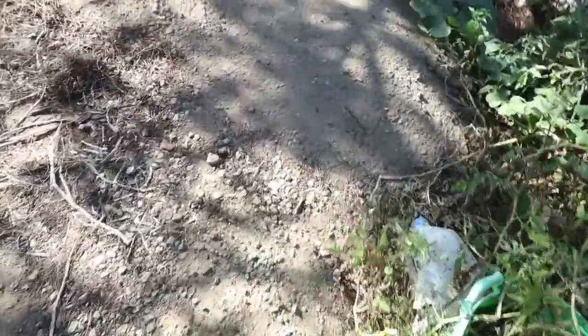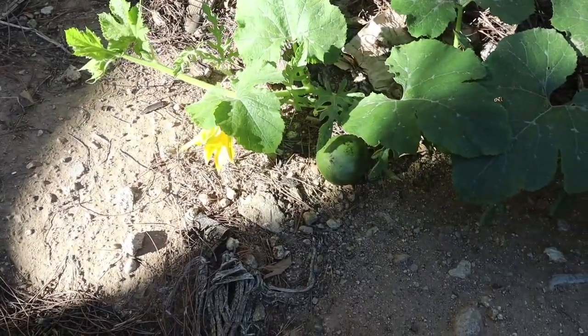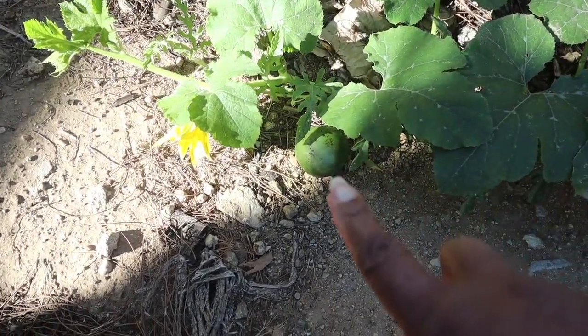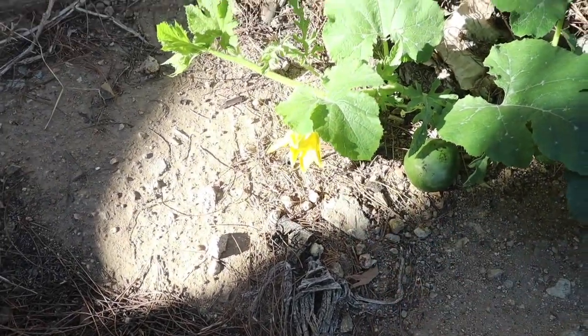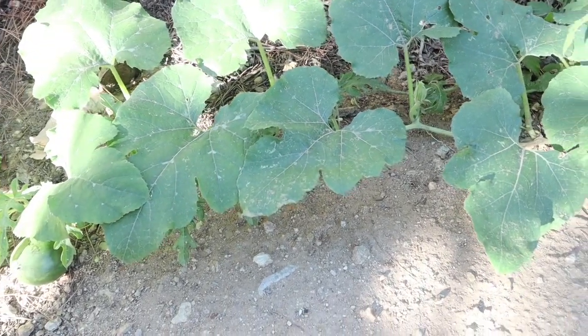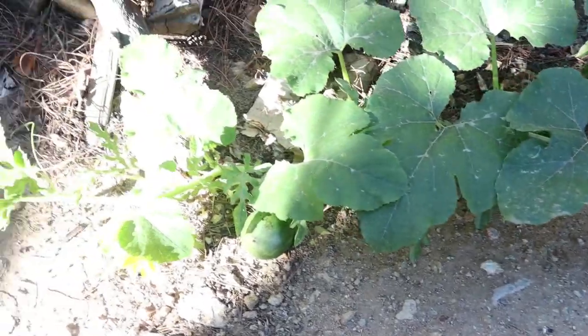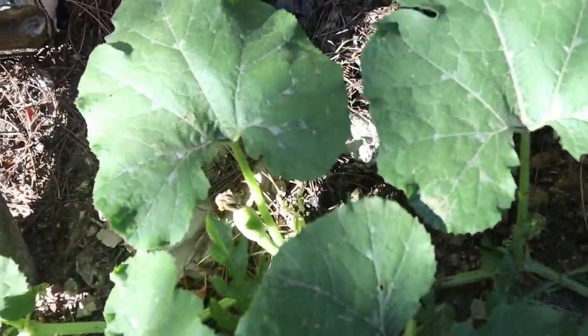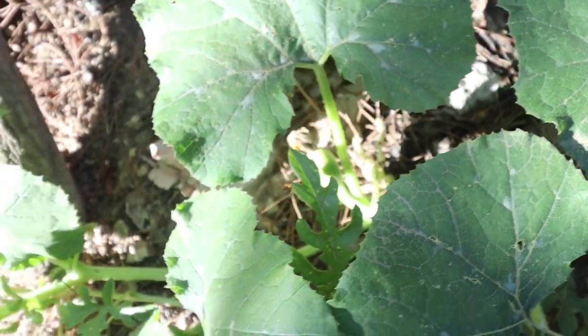Let me go over here so I can show you something I just noticed. I think that's a watermelon. This is a watermelon, but this is the flower and leaves of the spaghetti squash. So the watermelon is growing, the vine is growing right under. Look, there was a female one there. Spaghetti squash.